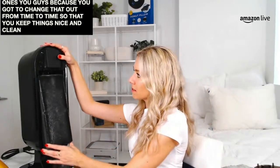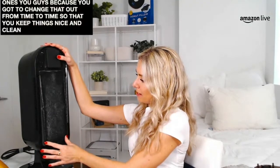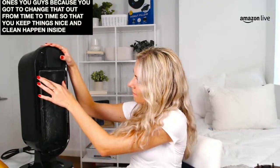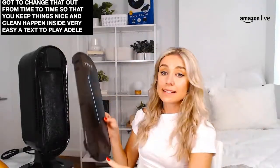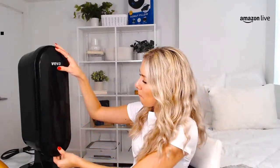So we're gonna put that one back in there, plug it up just like this, tap it inside. Very easy. That's it. That's all you gotta do. Then you take this cover here again, and we're gonna put that onto the top. It does lock from the top. You just click it on like that, and then you should be good to go.